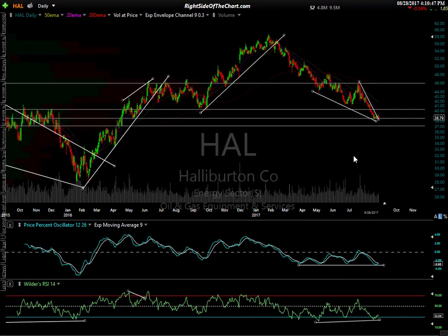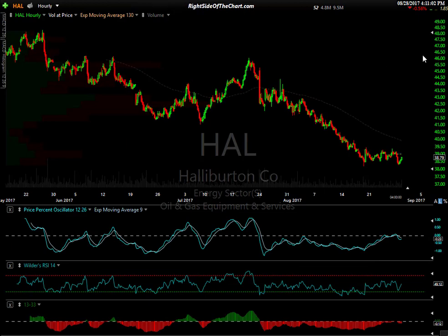Hal, Halliburton, nice falling wedge. Divergence there, flatline divergence on the PPO, positive divergence on the RSI. So if you look at this, when I see a stock in that clear little downtrend like that on the daily, I like to zoom in on the 60-minute chart. And when I do that, then I can see the divergence a little more clear there. Bullish divergence, bullish divergence. There's that downtrend line.